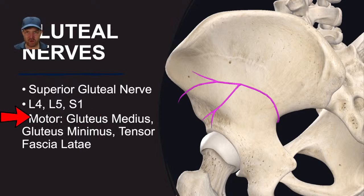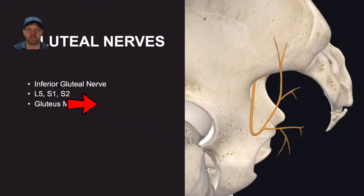And we've got motor function for the glute medius, glute minimus, and tensor fasciae lata. Okay, so the motor for glute med, glute min, and TFL. All right, and you can see that with the area that it supplies. So that's your superior gluteal nerve, and then the inferior gluteal nerve, same or very similar origin again, L5, S1, S2, but this one supplies just glute max. Okay, and you can see the trajectory of this one; it kind of goes upwards rather than round to the front. So let's have a look at those.